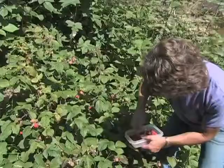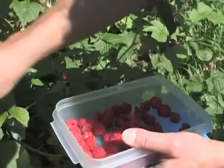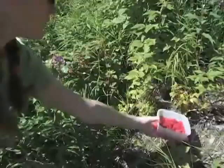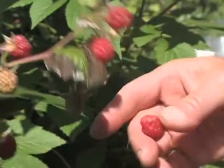Remember to pick a combination of ripe and underripe berries, especially if you're making gelled products. Underripe berries have a higher level of pectin and will ensure that jellies and jams thicken properly. Berries ripen differently depending on the weather during any certain year. Cooler temperatures, heavy rains, or lots of sunshine can hasten or slow the ripening process.